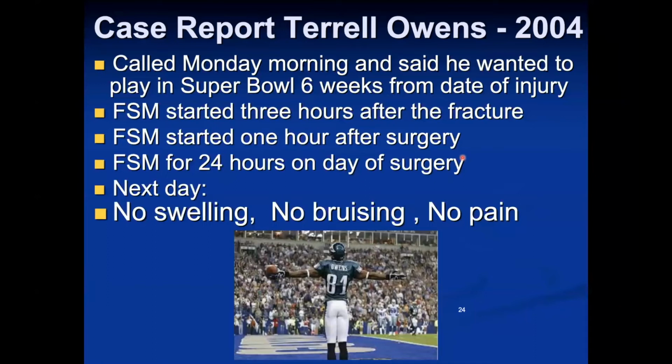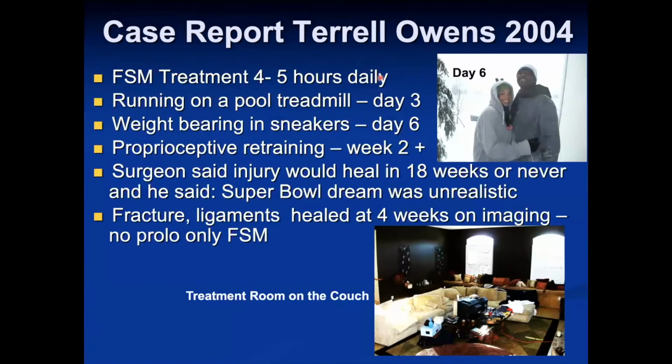Now, after a surgery and a fracture like this, you expect the lower leg to be about the size of a football or maybe a rugby ball. The swelling is usually huge, very bruised, and quite painful. The day after surgery, Wednesday morning, he had no swelling, no bruising, and no pain. So I treated him on the 21st, 22nd, 23rd. I flew home on Christmas Eve, the 24th, and I came back on Monday. This was day 6 after the fracture.